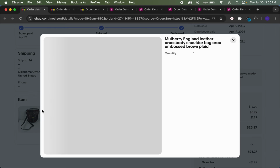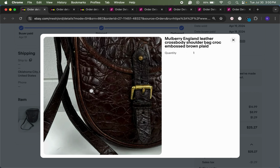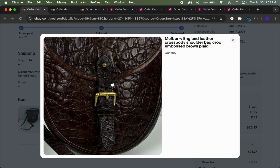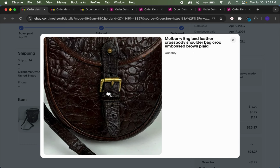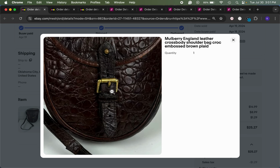Another bag here, this is the brand called Mulberry from England, and this was an embossed leather. It's kind of crocodile embossing to it. This was not a true buckle closure. There was a snap behind this, which actually was damaged. So that was one flaw.